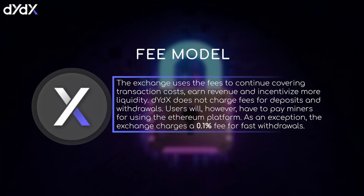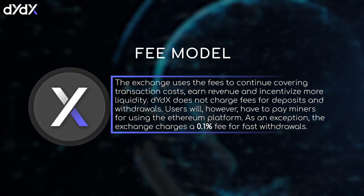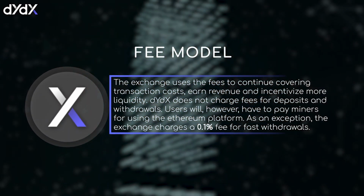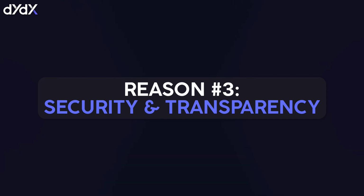dYdX does not charge fees for deposits and withdrawals. Users will, however, have to pay miners for using the Ethereum platform. As an exception, the exchange charges a 0.1% fee for fast withdrawals. Reason number 3. Security and transparency.